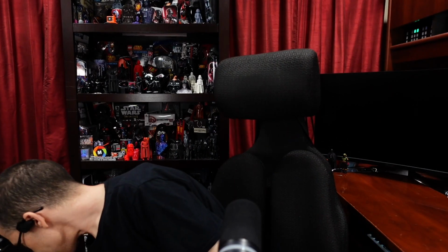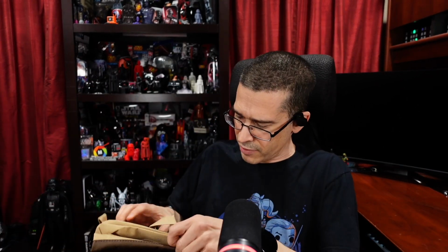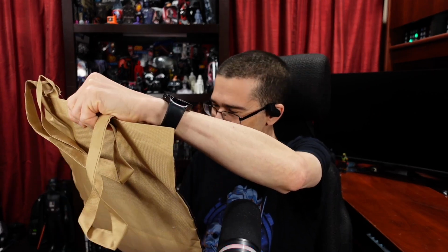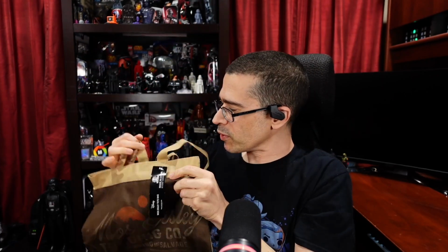We've got a Jawa's bottle opener, straight from Tatooine. So this is very clearly the Tatooine gift box. Okay, there's the card. Everything comes in it. We have a Mos Eisley Trading Company. Shipping and salvage, it's not burlap, but styled kind of like a burlap sack. See the Star Wars Galaxy box branding there.